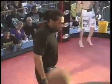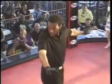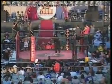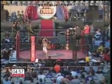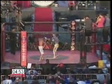Bantamweights in the cage as Gomez will take on Bittner. The third man in the cage is Herb Dean. About to get underway here with our 4th fight of the night. Bittner in the white trunks with yellow trim, Gomez in the white trunks with gray trim.